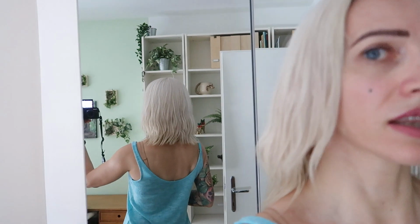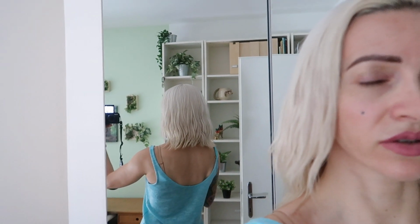My hair is also almost dry. I wanted to show you how long it is right now. So this is the length in the back. It is still a little damp, but that's okay. It's gonna be probably completely dry in like half an hour because outside it has a gazillion degrees.